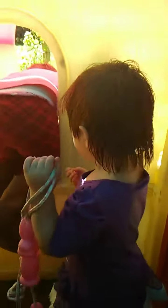Oh, I got the flowers for Mom. Oh yeah, you got the flowers for Mom. Thank you. So we're in my house. We're in a tiny house. Hey, Mickey. She's climbing through the window.